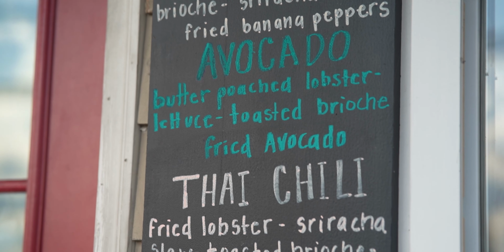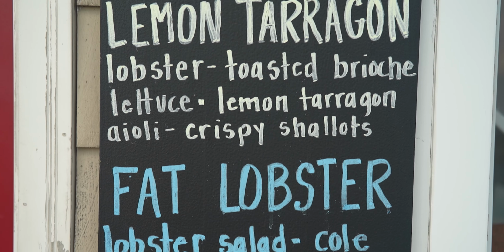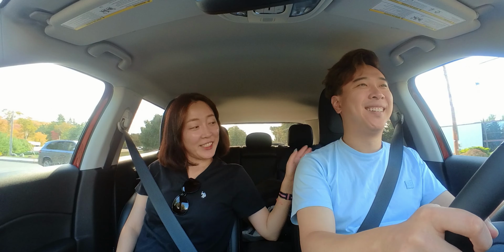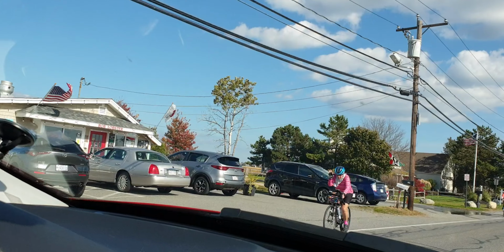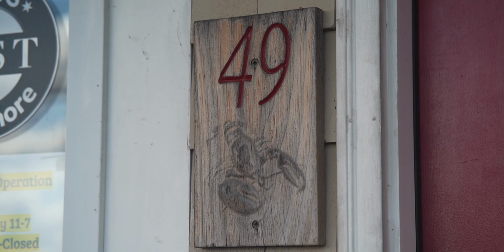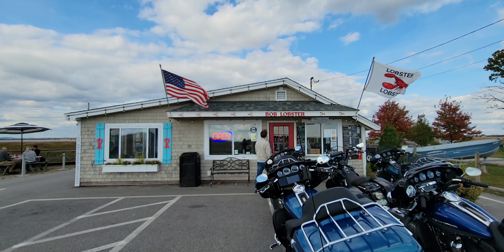The first place I picked for our lobster roll road trip to Maine actually is not Maine. This place has specialty lobster rolls. It just intrigued me so much that we had to stop by for lunch. We are here at the first stop at Bob Lobster in Newbury, Massachusetts.